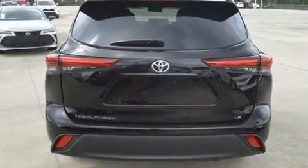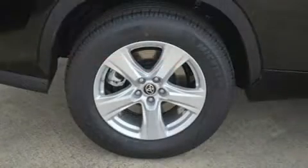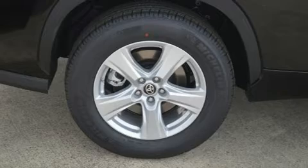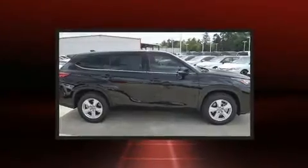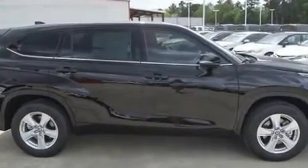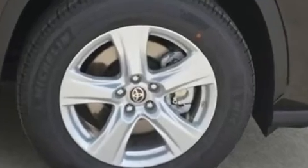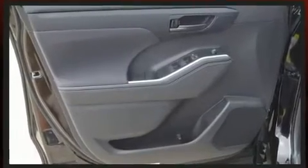Toyota ensures the safety and security of its passengers with equipment such as dual front impact airbags, head curtain airbags, traction control, brake assist, a security system, an emergency communication system, and four-wheel disc brakes with ABS. Adaptive Cruise Control maintains a preset distance behind the car ahead of you, simplifying highway driving and enhancing safety.